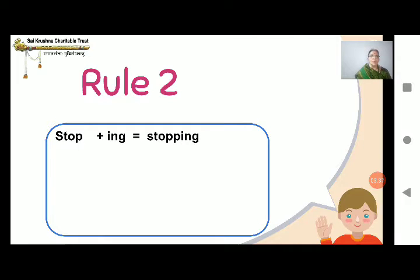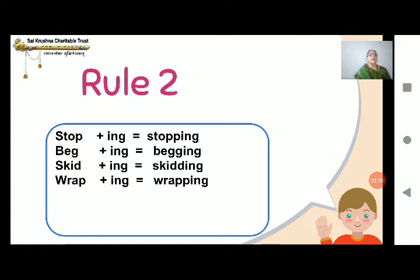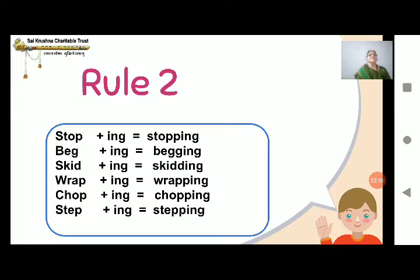Stopping. Okay? Begging. Skidding. There's a stress. Rapping. There's a stress on the last letter. Chopping, stepping, nodding. Did you understand? Yes.